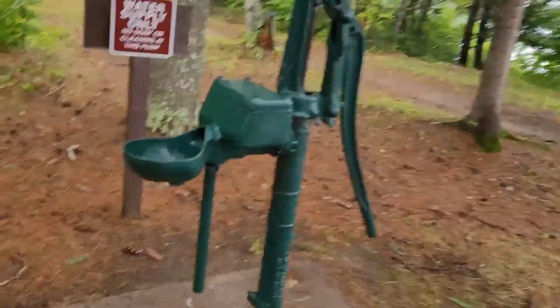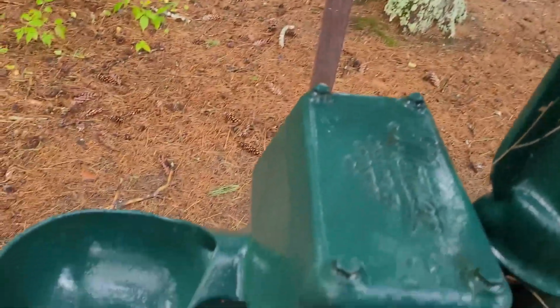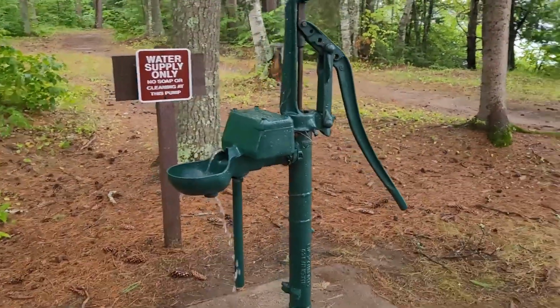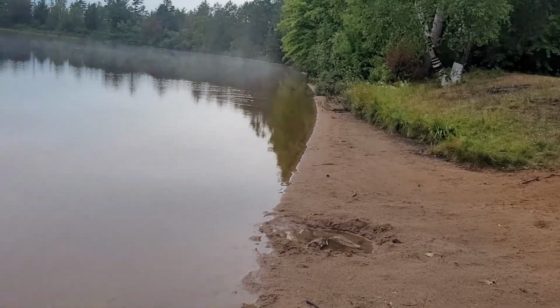Okay. It might take like 50 pumps. Oh, no. No, this is a good well. 4 pumps. Oh, it looks like a nice swimming spot.